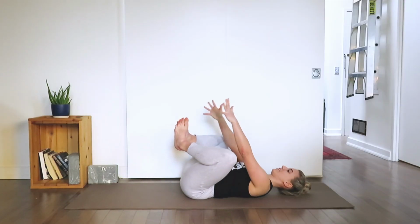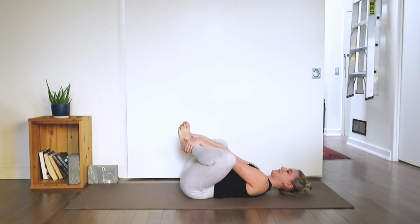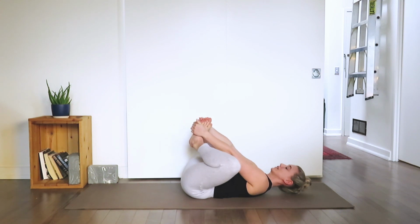Take the soles of the feet together. The hands can be placed on the outsides of the feet. Draw the heels down towards the front of the pelvis. Knees are opened up wide. If you can't grab the outsides of the feet, feel free to take the ankles or the calves.